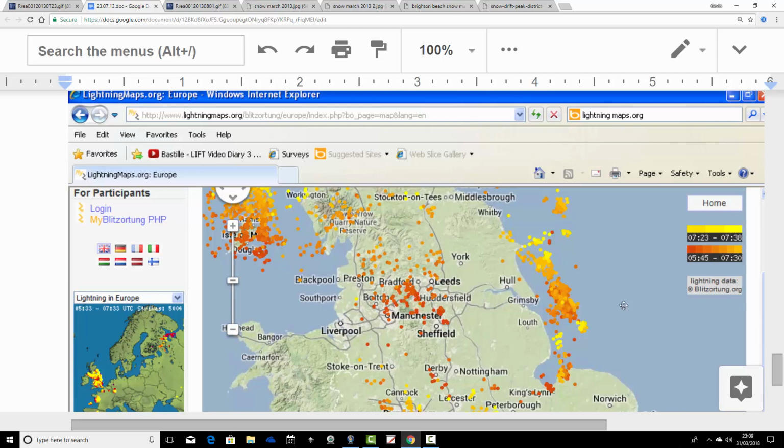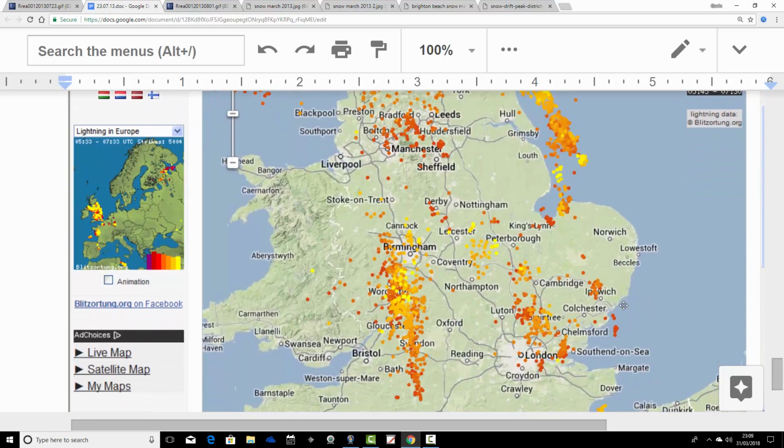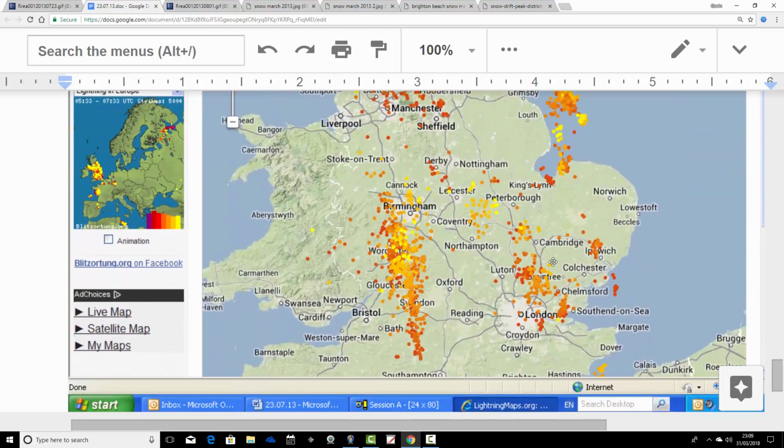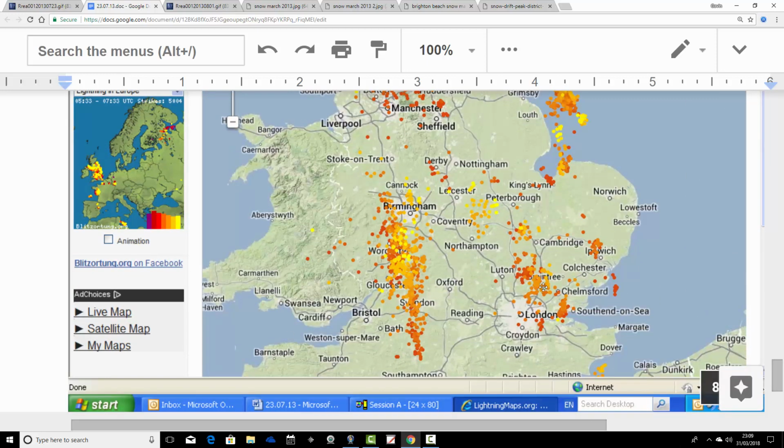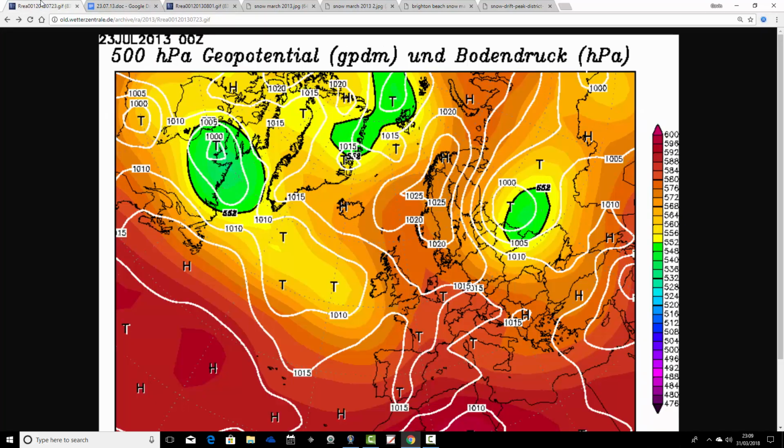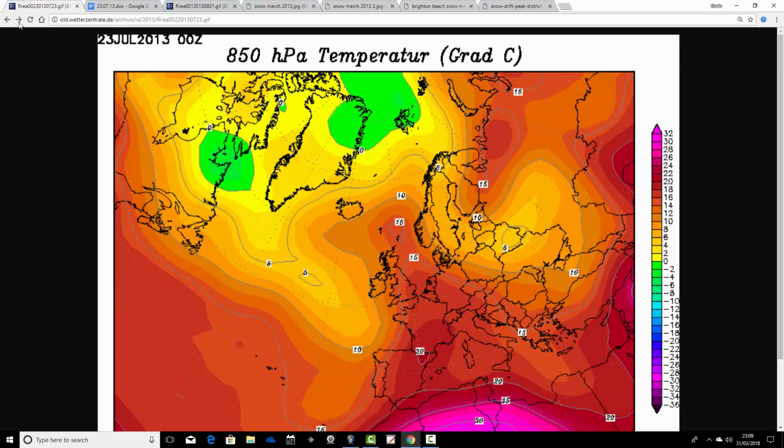I think this is the lightning maps chart. So this shows you how widespread the lightning strikes were. I'm not sure what time that would be, so it's around 5 to 7 in the morning. See how widespread the lightning strikes were. Big thank you to Dean for sending those through to me. Absolutely fascinating to see those old rainfall radar images from the UK Met Office.